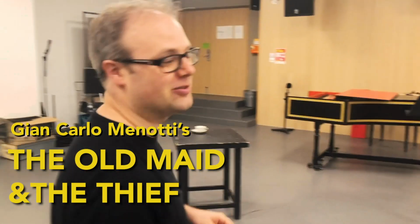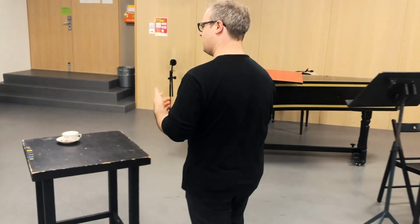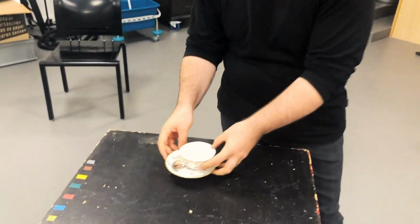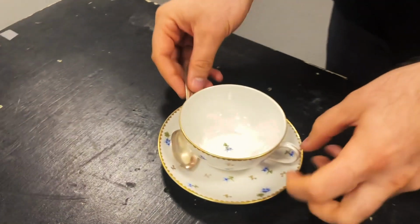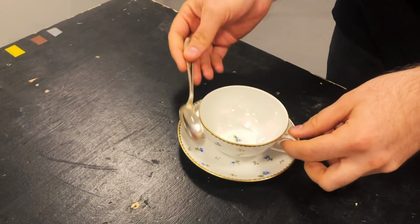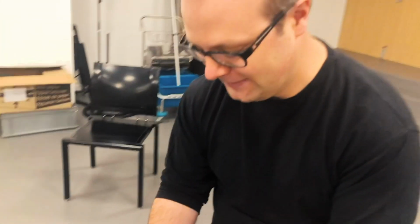I'd like to introduce you to the Old Maid and the Thief and the concept that I've come up with. Old Maid and the Thief by Menotti was, of course, originally written as a radio opera, and so we've taken that concept and gone a step further to make it feel a little bit like a film studio where you have a sound stage. So being able to listen and imagine that perhaps someone is having a tea or a coffee.